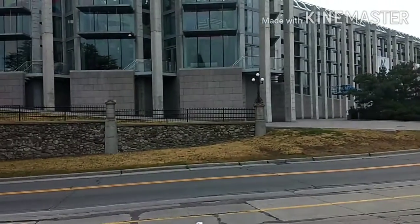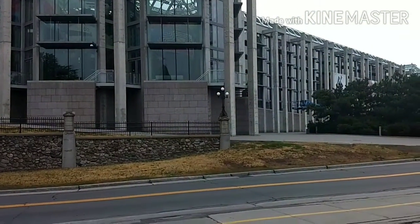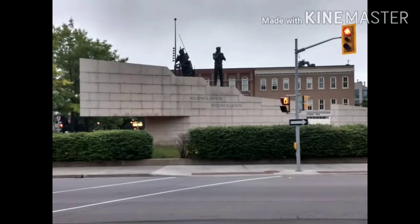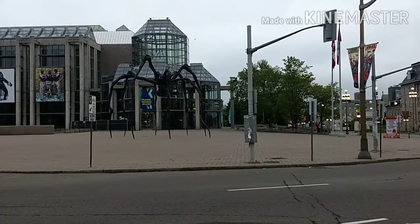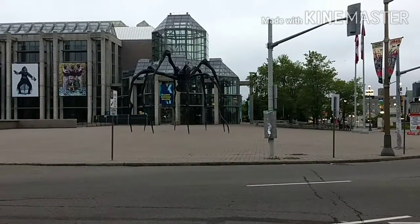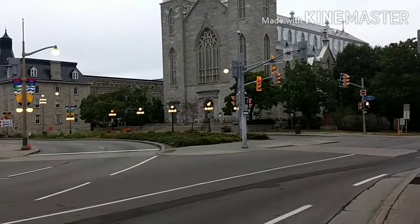And here, I'll get a better shot of it later, but you can get a quick view of it now, is the National Gallery. So on we go this way. So right in front of the National Gallery we have Maman, which is a spider with eggs in its abdomen. And I'll walk over and get a shot from underneath her to show you the eggs in her abdomen. And again, the cathedral.